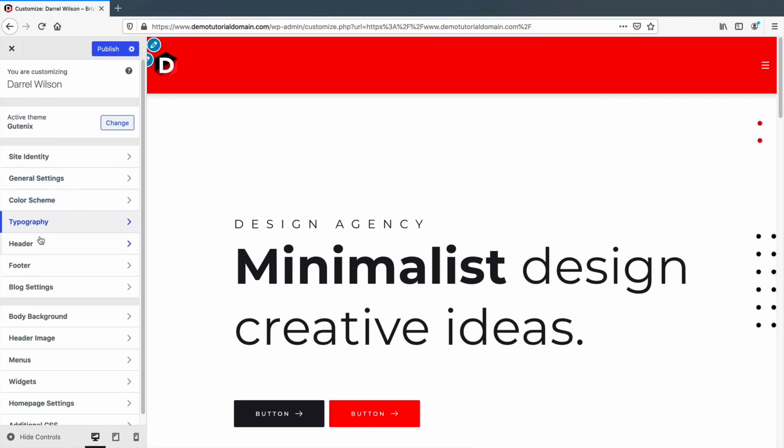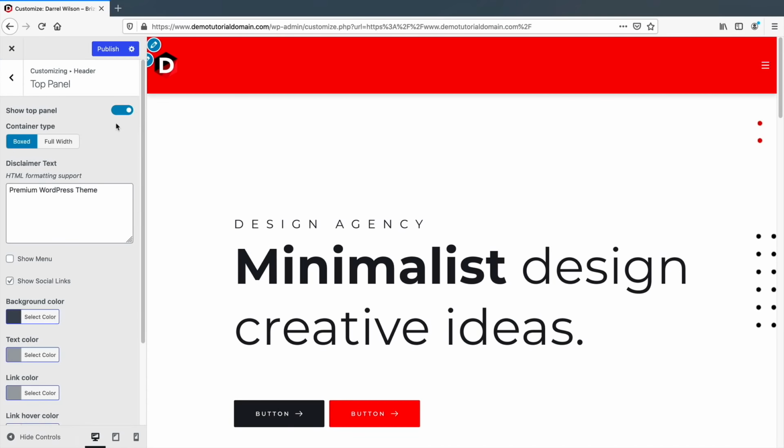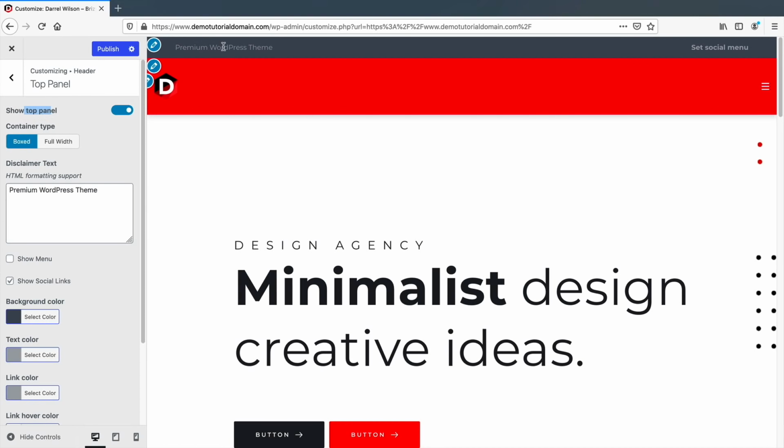So here's our header. This is actually important. The header and the footers are probably the most useful part of the theme customizer. So this is a show top panel. Oh, that's cool. Now you have this top panel. You can also set a social menu, like your social links and stuff like that. Then you can put something here and show menu. What's that? Okay. Oh, we got another menu up there.